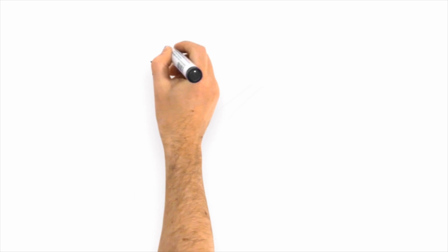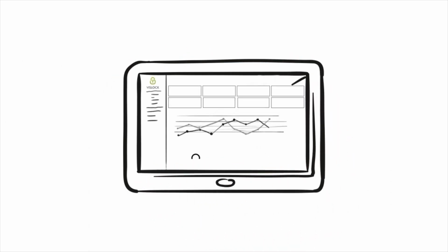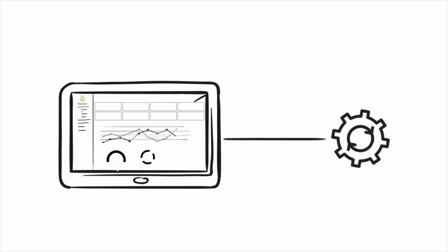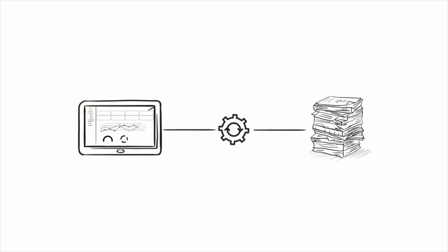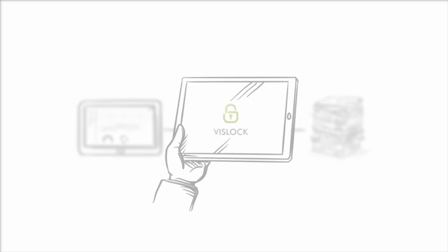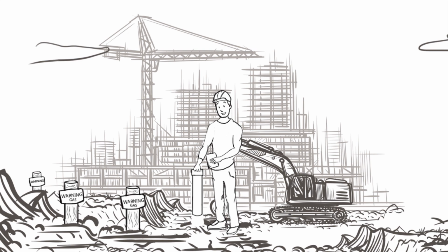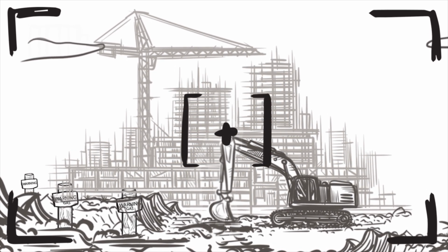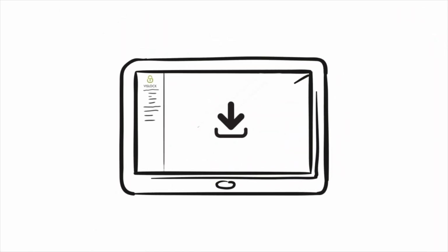The permit requester, as the name implies, sends requests for a permit to dig via the Vislock platform. This would normally be a site engineer. The permit manager would then process the request and ensure that all of the relevant documents that make up a permit are approved and linked to the permit. This would normally be a service coordinator. The permit issuer reviews the documentation and marks all known services on the ground. Once this has been done, the permit issuer has to take a photo of the marked up area and save it in the Vislock system. This would normally be the service locator.